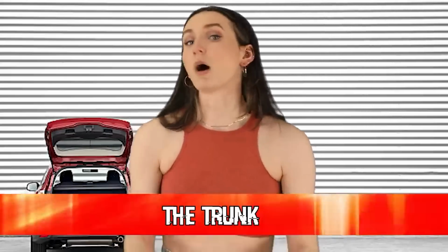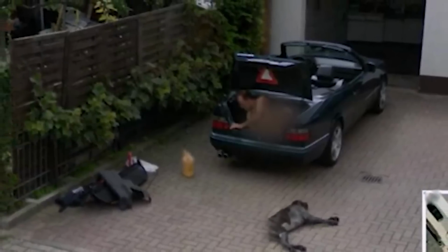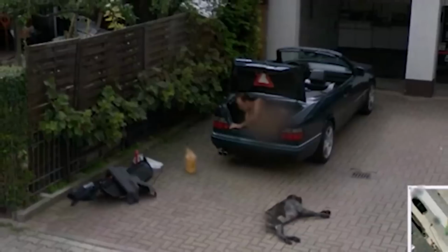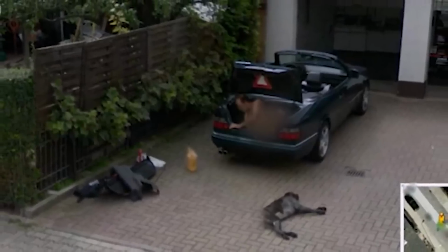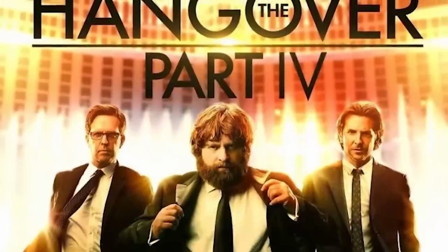Now, I have multiple questions for this, and I really don't know if I want to know the answers to them. First off, why is this guy naked? Second, why is he in the trunk of someone's car? Like, are we witnessing a kidnapping, or is he escaping a kidnapping? Next, what's with the dog? It better just be taking a nap, okay? There's just so much going on in this picture. Let's just hope that he was intentionally naked and intentionally wanted to go lie down in his trunk for a bit, okay? Like, this could be used as inspiration for the 4th Hangover movie.